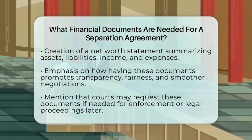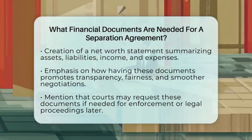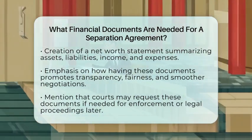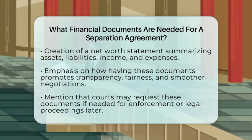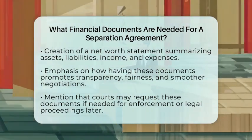Remember, sharing accurate information with legal guidance can make the entire process easier and more straightforward. Courts may also ask for these documents if the agreement is part of a divorce or if enforcement becomes necessary later.